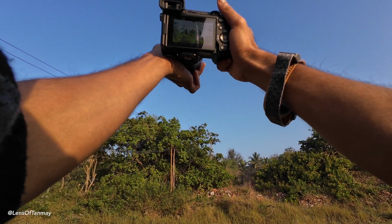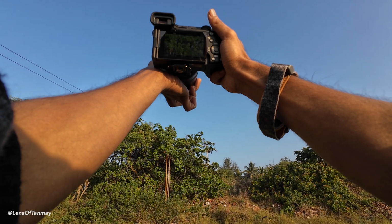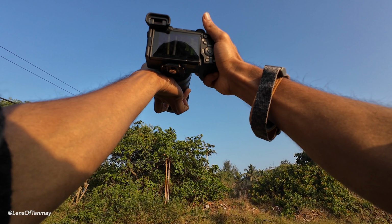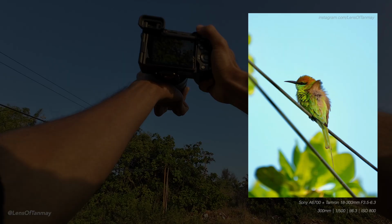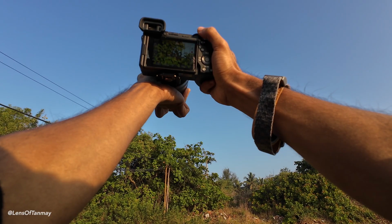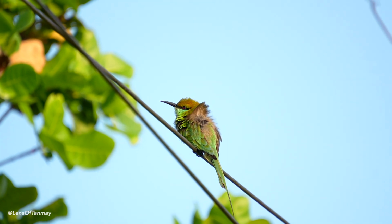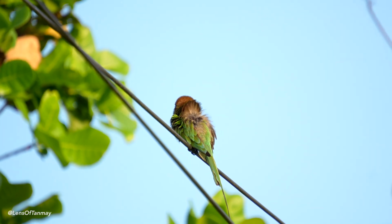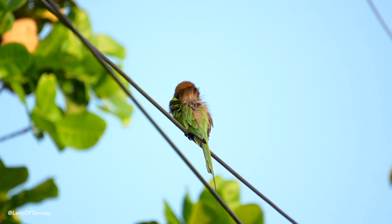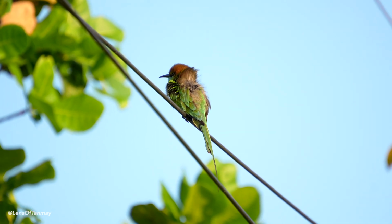Okay, he's back. Alright, where is that bird? Holy shit, why am I such a noob? The color of that bird is green, and that is why he's very difficult to spot. What a beautiful bird, yeah, what a beautiful bird. I mean, he's right there. It's difficult to spot. Look at that.